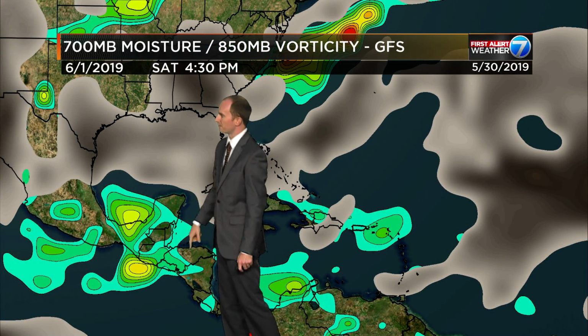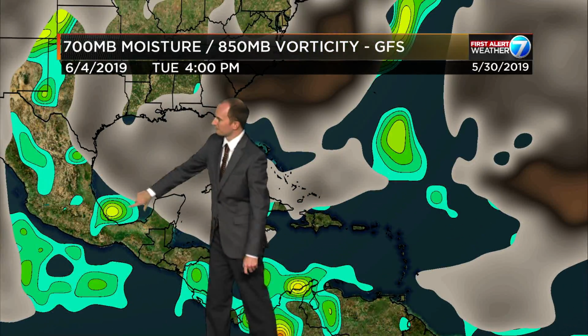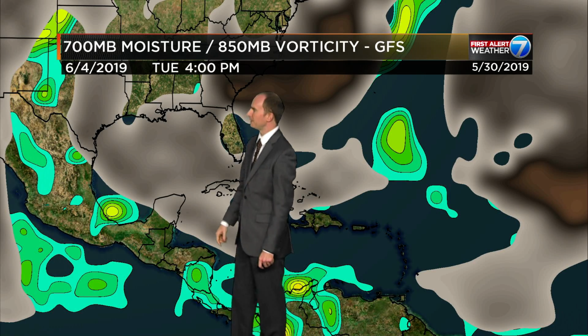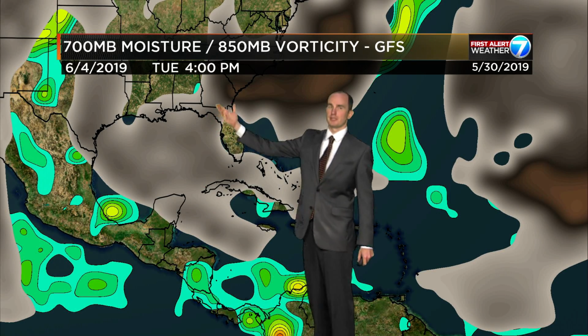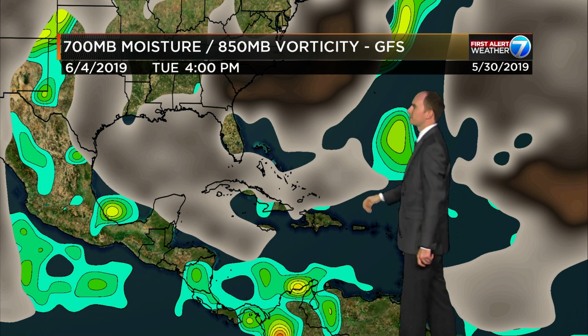But that is your Central American gyre out here, just kind of floating around. You can see a little piece of it breaks off and gets out into the Bay of Campeche. But outside of that, this is through Tuesday, June 4th. We are dry into the Gulf of Mexico, dry out through the Bahamas.